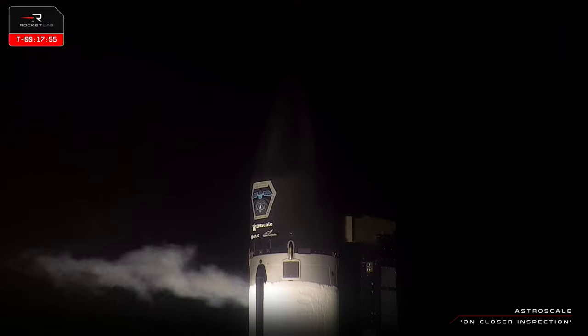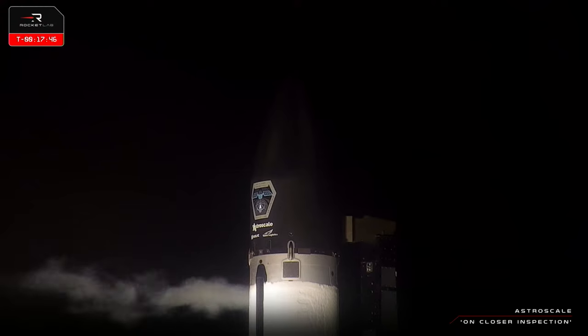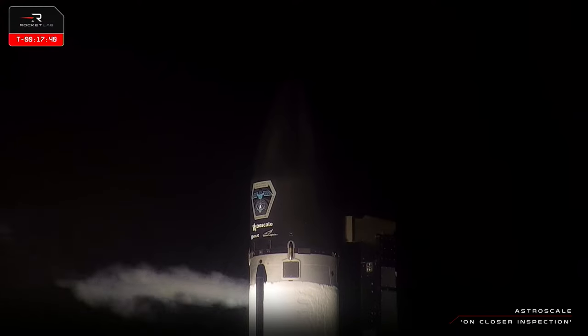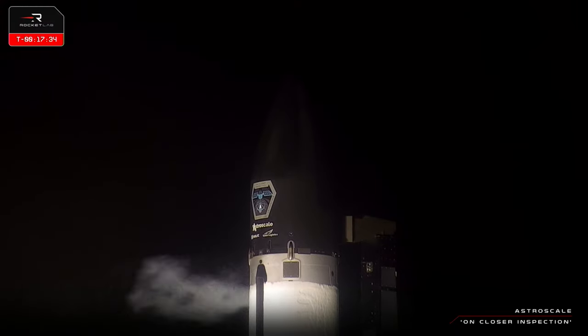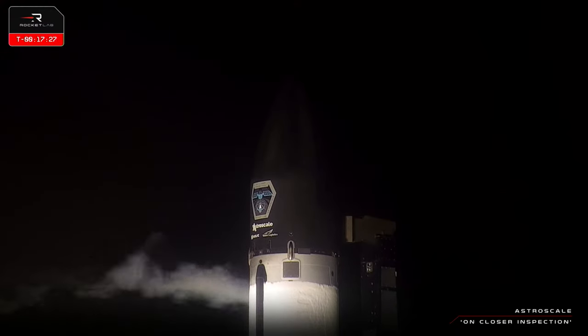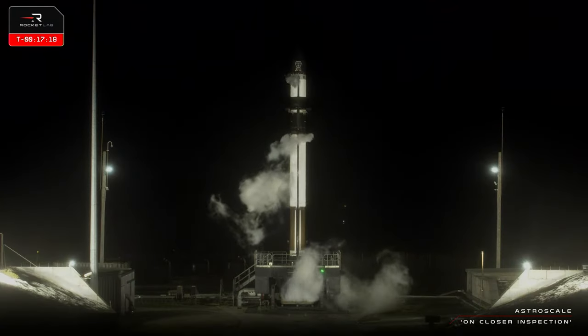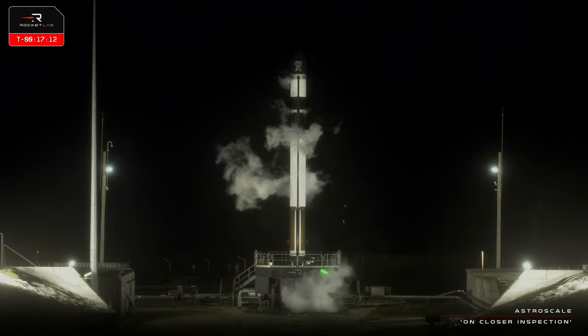On board Electron is Astroscale's ADRAS-J spacecraft, which stands for Active Debris Removal by Astroscale Japan. ADRAS-J is designed to inspect a derelict upper stage of a Japanese H-2A rocket left in low Earth orbit since 2009. ADRAS-J will approach and inspect the rocket stage in orbit with a view to better understanding what it would take to potentially dock with the stage in future and then remove it from orbit to eliminate space junk. Once deployed from Electron today, the spacecraft will spend the next few months flying around the old rocket stage to better understand its condition and record how it moves in space, at what spin rate, on what spin axis, and more.